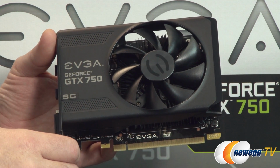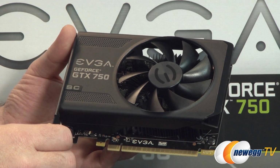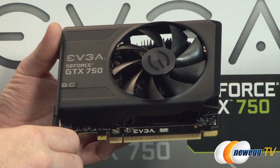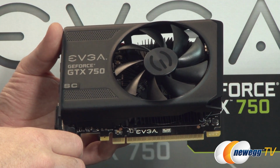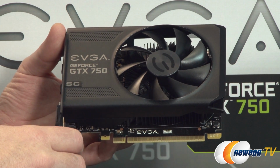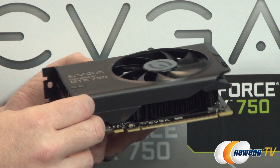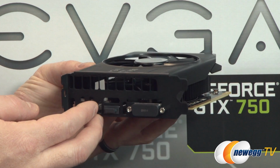The card is pretty much all black with a bit of silver highlighting in the text that you can see right there. Lengthwise, it is just shy of 6 inches long, so this is going to fit in just about any graphics card configuration case, you know, mini ITX, that sort of thing that you might want to install it in. It is a dual slot card, so bear that in mind.